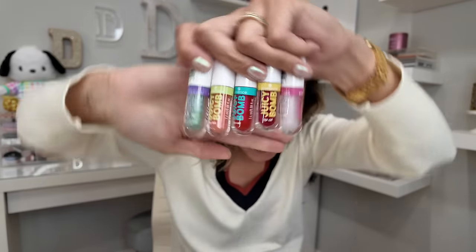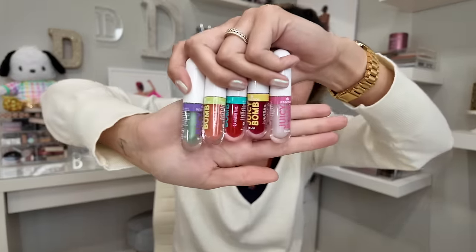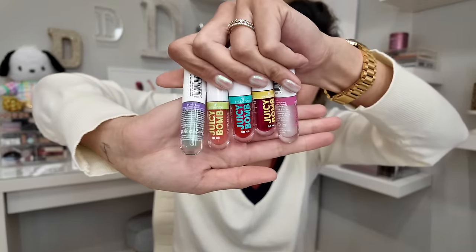Okay, so these are the guys that I'm telling you about. Look how cute they are. They're from Essence. They're a couple bucks. They're lip oils. I don't like this camera because the viewfinder is like this, so I can never tell if I'm actually showing you what I'm trying to show you. Look how pretty they are. Oh, they were adorable. Do I need another lip oil? No, I don't. Do I have too many? Absolutely. Is that going to stop me?